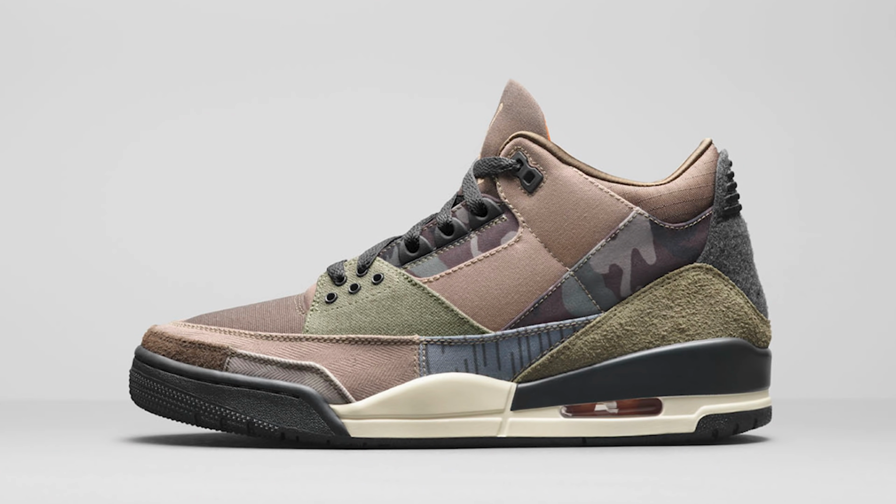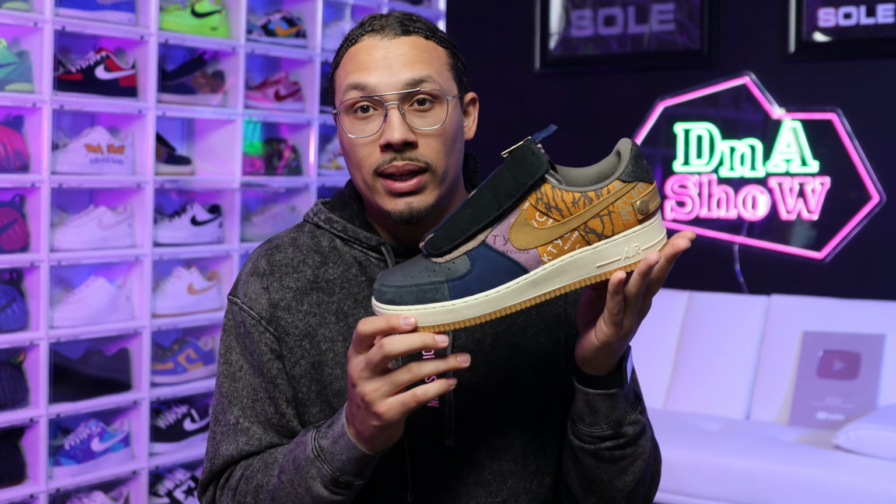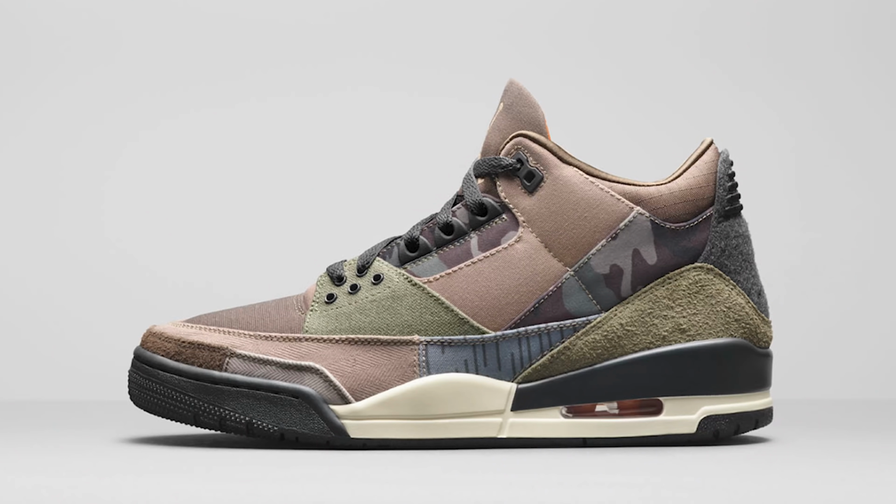And last but not least, we have the Camo Air Jordan 3. And the first thing that comes to my mind with this shoe is the Cactus Jack Air Force 1. This has similar vibes when it comes to the different patches, the materials, the colors, and all those different things. I didn't really like it when I first saw the original image, but this Air Force 1 also kind of grew on me as I got it in person and started to appreciate the materials and the different patches.